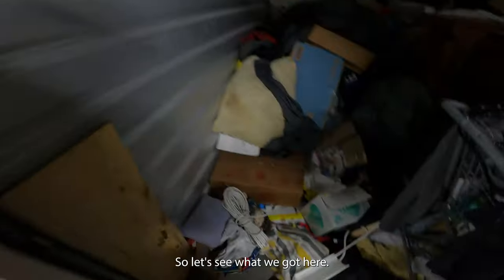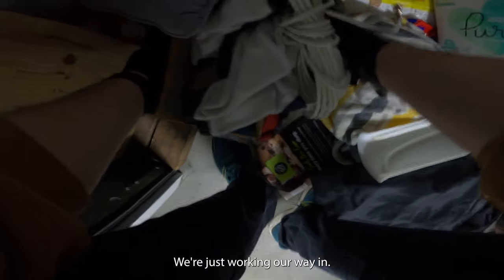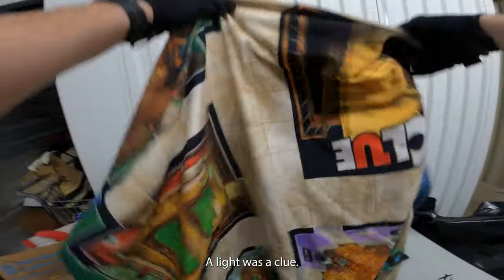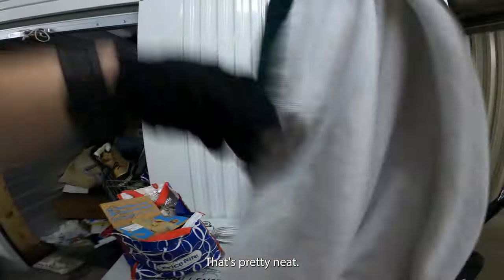People love that stuff. So let's see what we got here. We're just working our way in. Sorry it's dark when I come back tomorrow because I'll definitely not finish this tonight. I will bring a hat or a light. What is this, Clue? A Clue blanket? That's pretty cool. Yeah, that's pretty neat.